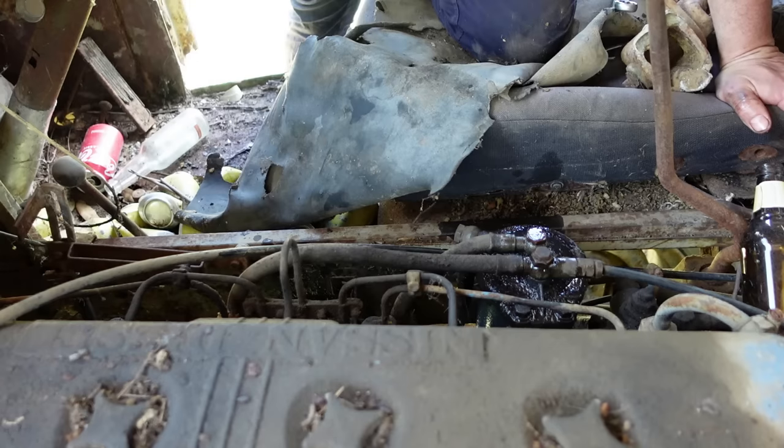Still air coming out of there, but it could be coming out of that lift pump. The seals are leaking around the hand primer of that, so I'll leave it at that. Wind her over and see what she does. If not, we'll give her another go.